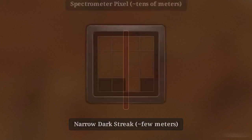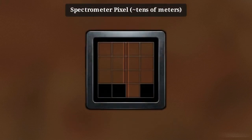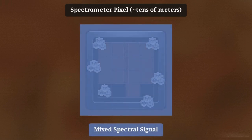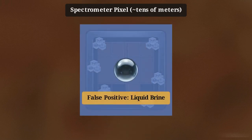A dark streak might only be a few meters wide, but the spectrometer reads the chemistry in large grids. If a narrow streak sits next to a large, stable deposit of dry salt, the instrument mixes everything inside it together. The salt dominates the average, creating a false positive for liquid brines.